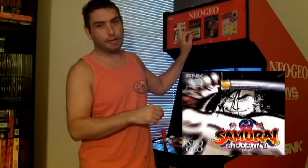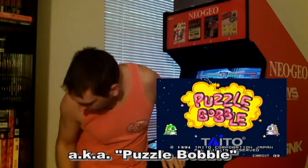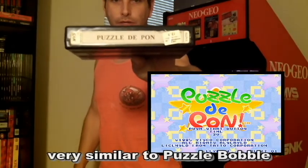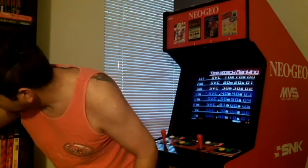This one comes with Metal Slug, Samurai Showdown 3, SVC, SNK Chaos, which I bought, did not come originally, and Busta Move. The other one that did come with it was Puzzle De Pon, which is pretty much like Busta Move. And that one actually isn't in there right now.